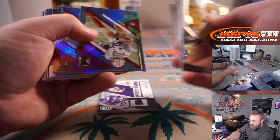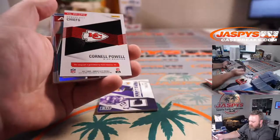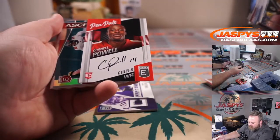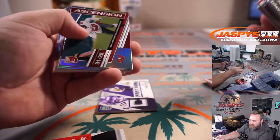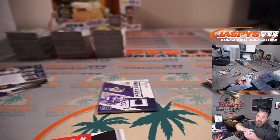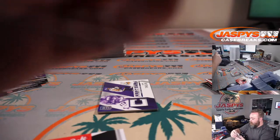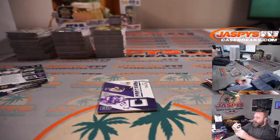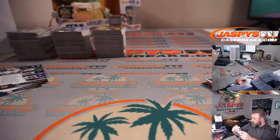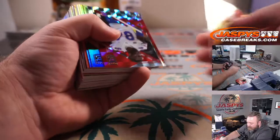Ja'Marr Chase, Bengals, Eric Ainge. Jamal Adams, to 399 for the Seahawks, Kevin Schlafer. And Cornell Powell, wide receiver auto, Pen Pals for the Chiefs. That is Josh Exline. Ian Book, to 999 for the Saints, Jackson Wilhite. Kyle Pitts, to $3.99 for the Falcons. Sean O'Leary.